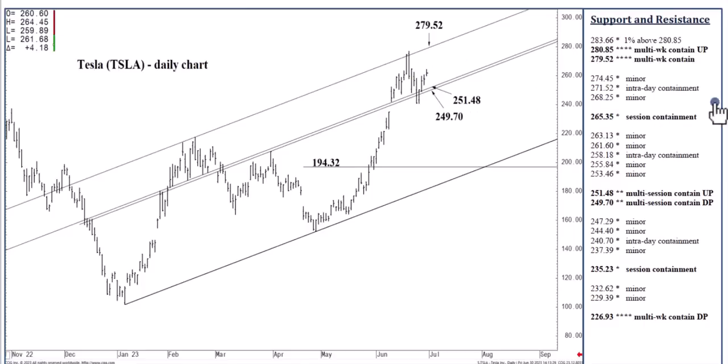Once again, upside: pushing or opening today above 265.35 does allow 271.52 intraday, while closing today above 265.35 signals the 279.52 formation within 3 to 5 days. Let's just call it by Friday's close. That is part of a range on the weekly chart up to 280.85 that can contain buying through July, and yes, still below which the market is susceptible.